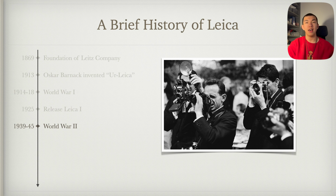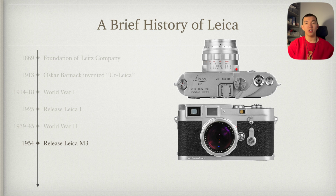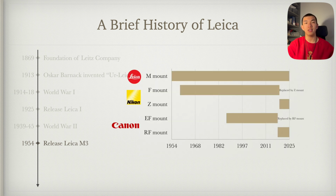post-war era. After World War II, some of the patents were voided by the French and American occupational forces and led to a flood of Leica copies. In 1954, the Leica M3 was launched, featuring the world's first viewfinder system with a universal M mount. The introduction of mount systems revolutionized the whole industry again by separating the design and sales of camera bodies and camera lenses. The M mount has been the mount system with the longest history.